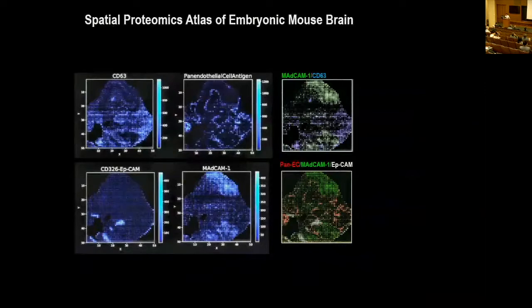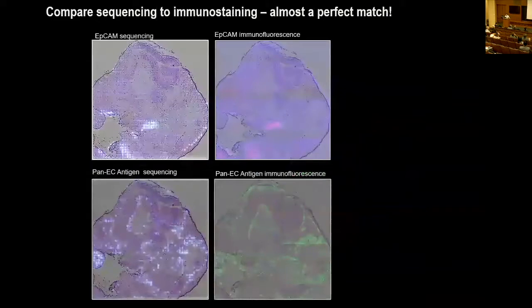So again, for this technology we really want to validate to make sure what we saw using sequencing does match the immunofluorescence staining. So this is from sequencing, this is about microvasculature. This is EpCAM. This is immunostaining. You see almost a perfect match. I was very surprised. This is really a perfect match. Distinct clusters right here, a little bit right here from immunostaining, and we can pick up even a single pixel layer thickness very well. And here you can see the microvascular network using immunostaining, which was also observed in our sequencing map atlas.